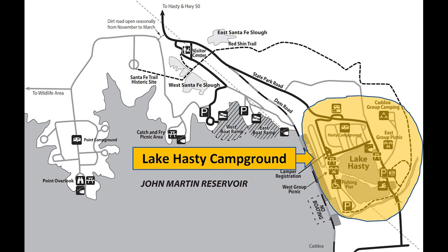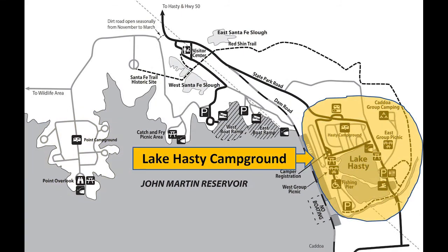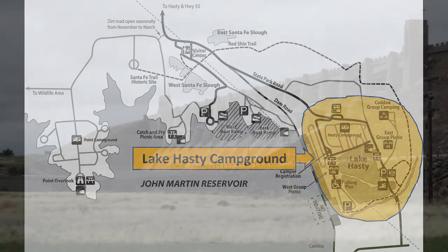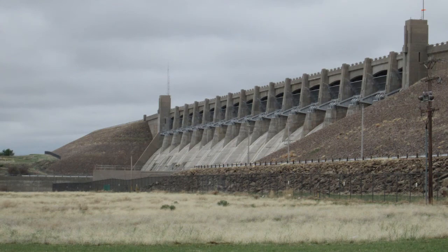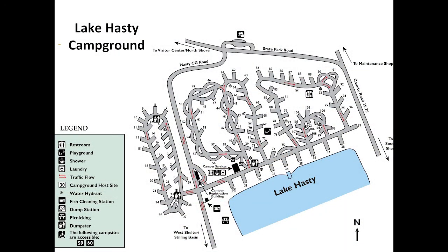The Lake Hasty Campground is located on the east side of the state park. The Point Campground is located on the north side of the lake, a mile or so west of the Lake Hasty Campground. The Lake Hasty Campground is where I camp. The campground is located below the dam on the small Lake Hasty Lake. The Lake Hasty Campground has 109 campsites, all with electrical hookups. The campground is situated in a cotton grove with several campsites on Lake Hasty. Now let's view the Lake Hasty Campground video.